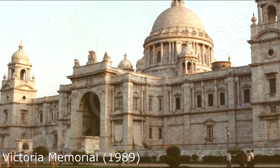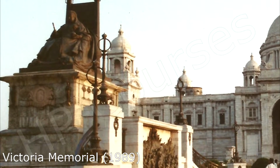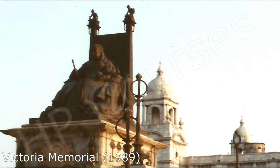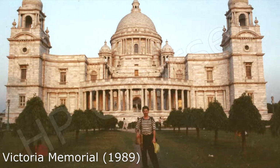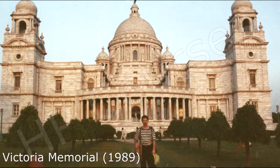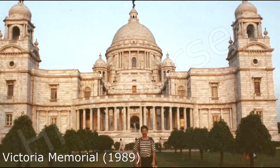Approaching the front entrance of the Queen Victoria Memorial, there's an elevated statue of Queen Victoria by Sir George Frampton. The foundations were laid in 1902 and it was completed in 1920. It's a symmetric building consisting of four corner dome wings with a central majestic dome. The style is a mixture of Italian Renaissance and Saracenic. The chief architect was Sir William Emerson.